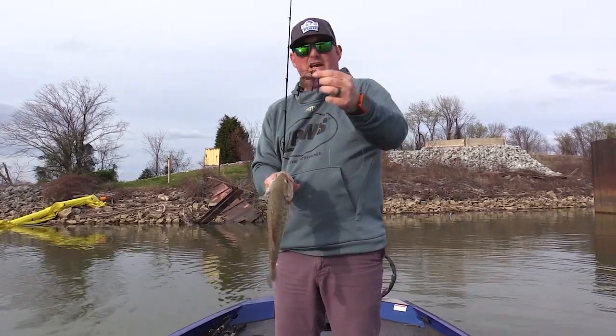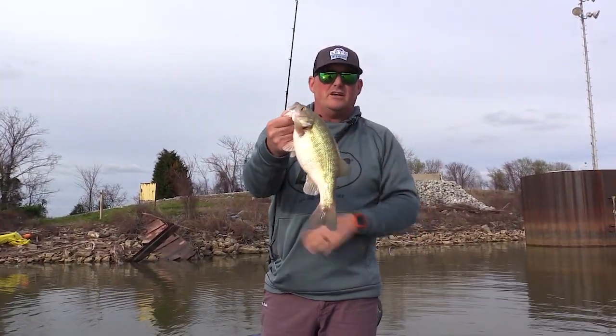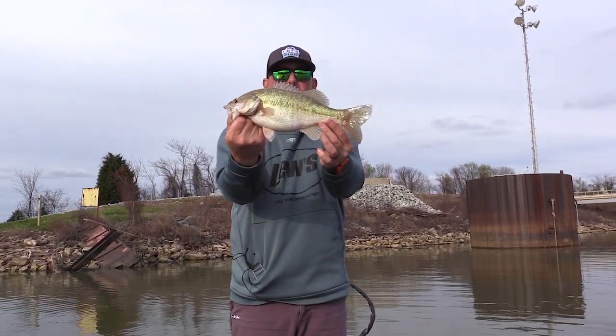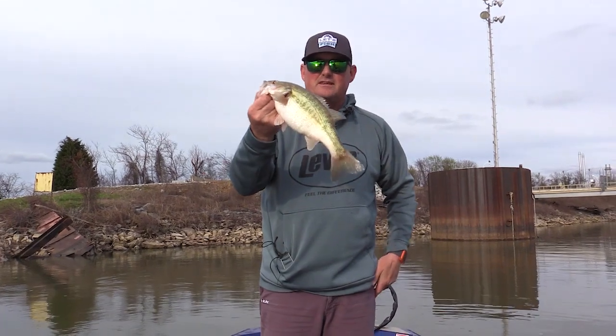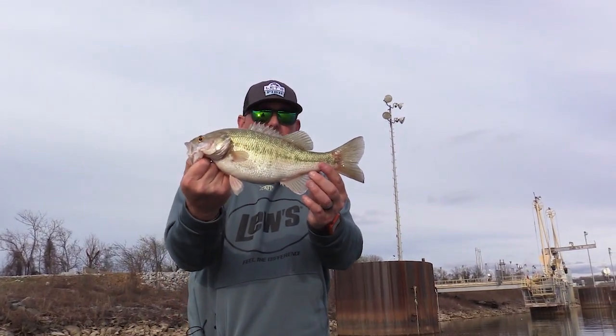3/8 ounce Denny Brauer baby structure jig. Look at the belly on that fish. They don't get any prettier than that right there. Big old fat. I mean, you don't think that fish had been eating good? She thought that old structure jig was a crawfish.